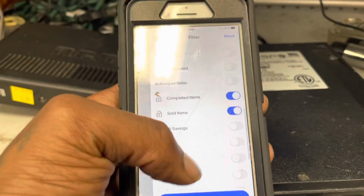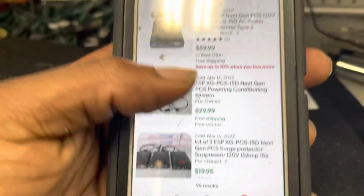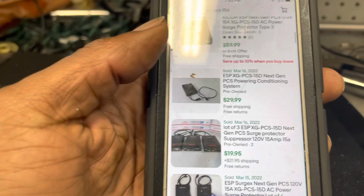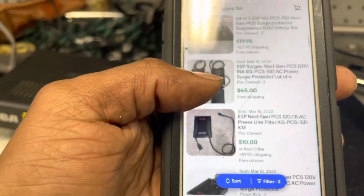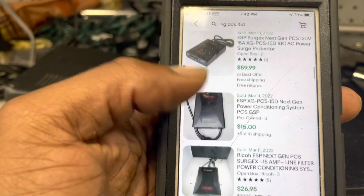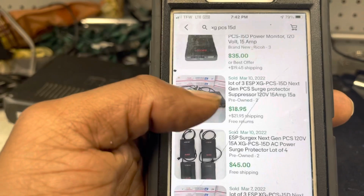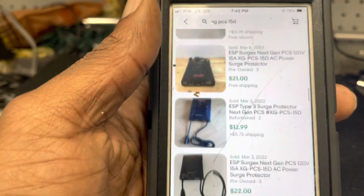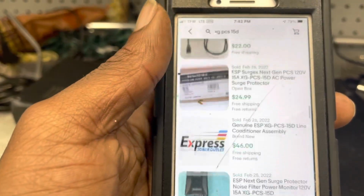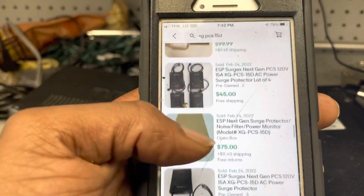We go check sold comps, make sure that we always check the sold comps. Click sold, and then we see our results that pop up, and you can see the first one selling for around $59.99, some selling for $29, and then some selling for $45, but you can see one selling for $10. Look how they're selling. They're selling in different lots. Some lots of 3 are selling for 40. Some lots of 3 are only selling for 20. Some individually are selling for 20. Some are selling for 10.